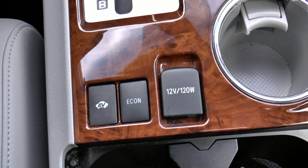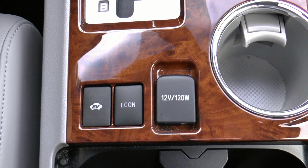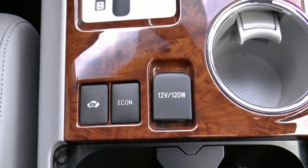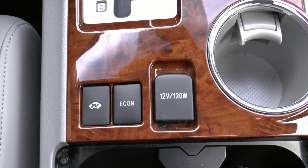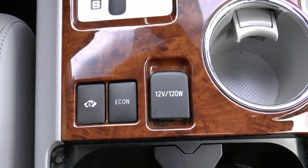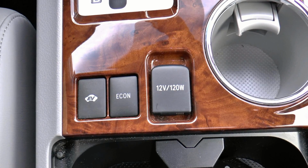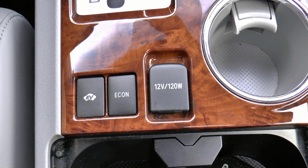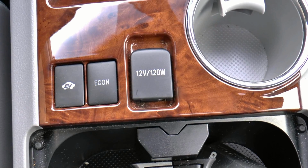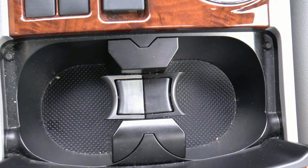And then down below those, we have our EV mode to keep the vehicle in EV or running just on the battery when speeds are slow enough, going through neighborhoods and parking lots to save fuel economy. We also have an economy button that helps to limit throttle control and, I guess, get that little extra fuel mileage out of the car. And then next to that, there's another 12-volt power port. Just behind that, there are 2 more large cup holders.